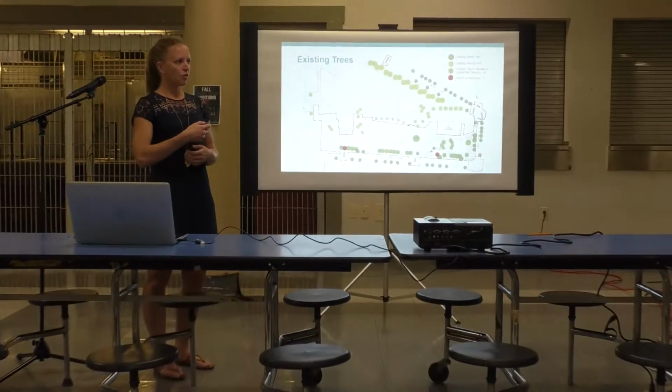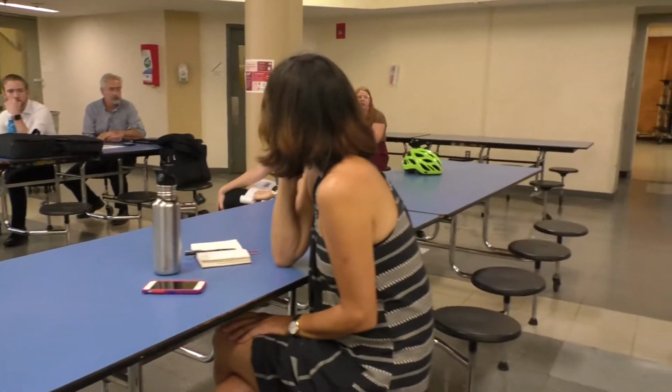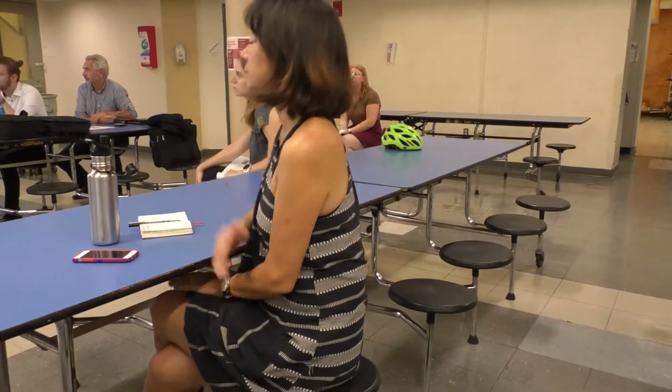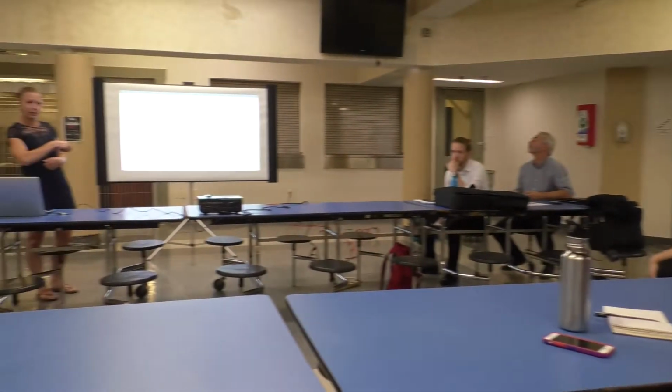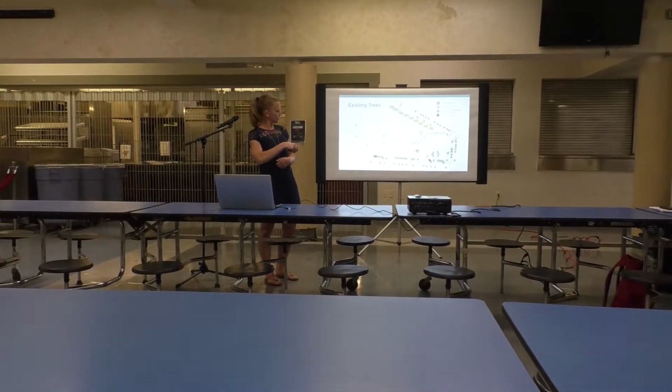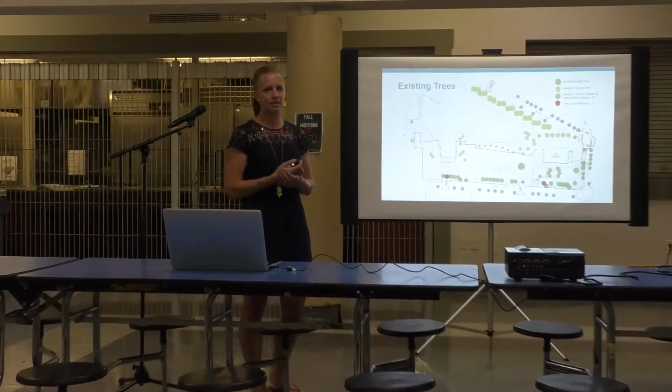The current location of the playground is going to close and the new location is going to be in front of the library. So the playground is shifting location a bit. I see, okay. Yeah, so the existing playground is more here, and the new one is going to be more in front of the library. So it's not in the exact same spot.